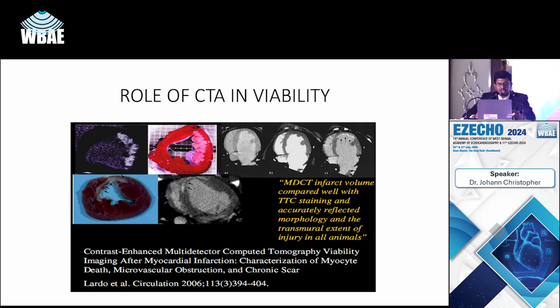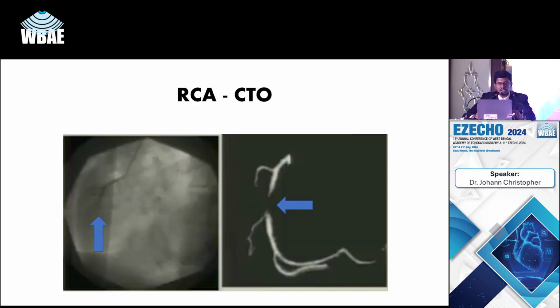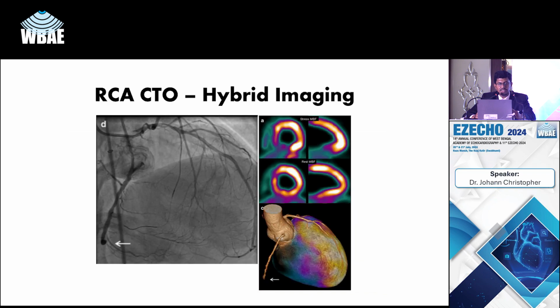And MRI is a very good tool, and this sequence can be done in about 10 minutes. It doesn't employ contrast and can be done very quickly and efficiently. And if you look at the recommendations, irrespective of the ejection fraction of these patients from mild, moderate to severe, CMR is the gold standard tool.